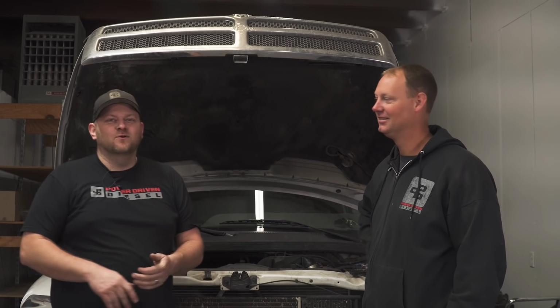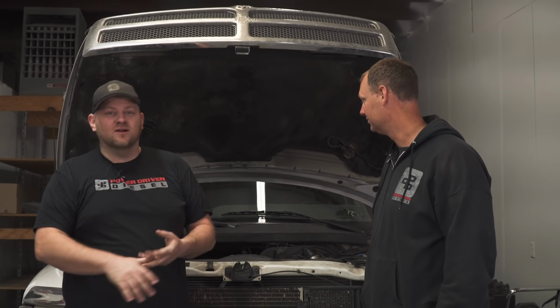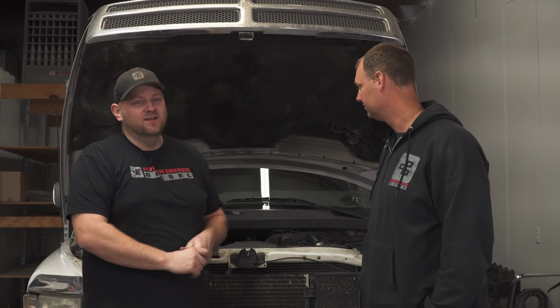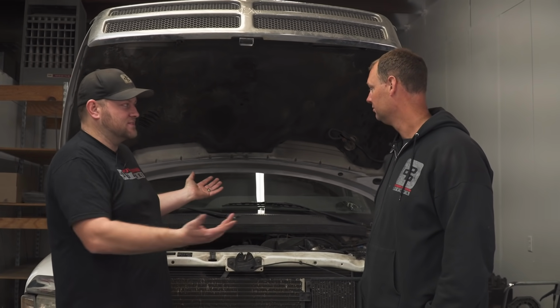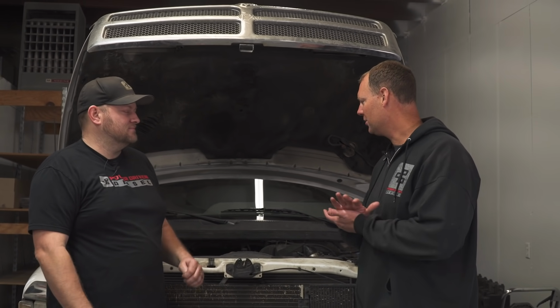So Todd hijacked my project a little bit and he said, hey, we need to test our fuel system and turbos because this is a bone stock truck with 410,000 miles. So anybody's truck out there should run very similar to this if it's stock. Oh yeah. And we got these new turbos we're coming out with.